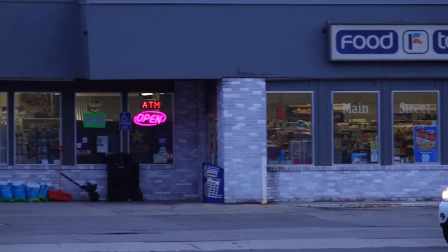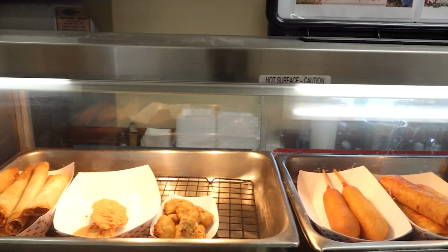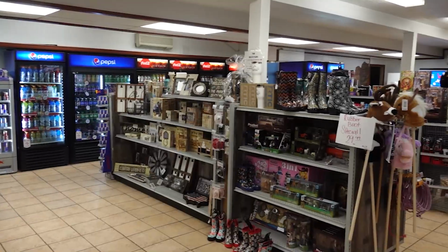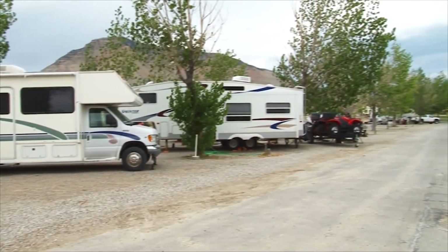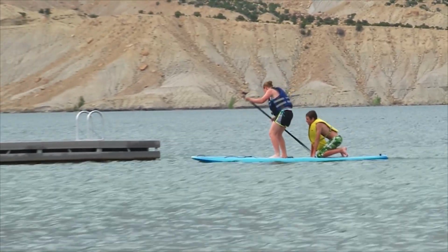Another thing to keep in note is that they do have a food town here with a lot of fast food goodies. You can stock up on supplies if you're camping, and it's just a few blocks away from the state park. It's got a great campground. This is the place to bring the fam.